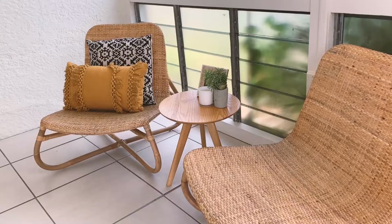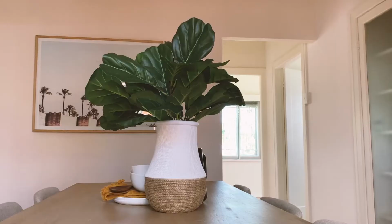So the target market is first home buyer, and we've gone for a little bit more trendy. You'll see we've got a little bit of boho, lots of pops of mustard. So what we've used is on trend and being really, really well received by first home buyers. Hence why I've brought those pieces in and not necessarily gone with a period home type style. So we're definitely aiming towards that first home buyer.